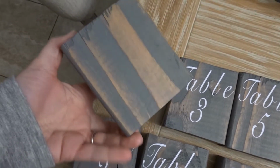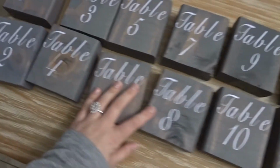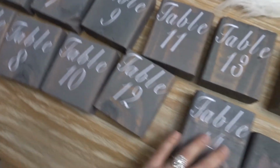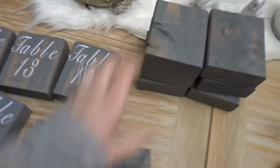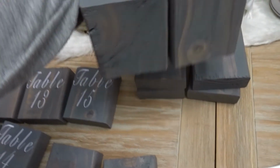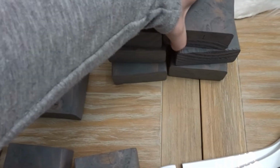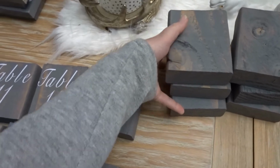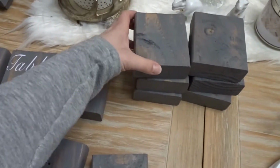with the gray stain that we've used on everything else. We have tables all the way through 15 so far, but we've got these for other tables once we find out our actual guest count. I didn't want to make a bunch of them in the event that we don't actually have that many tables, because then it's a waste and we're not going to use them.